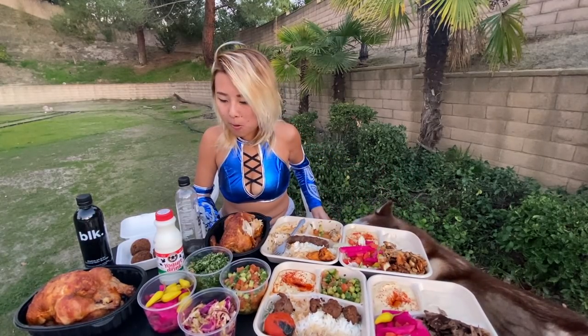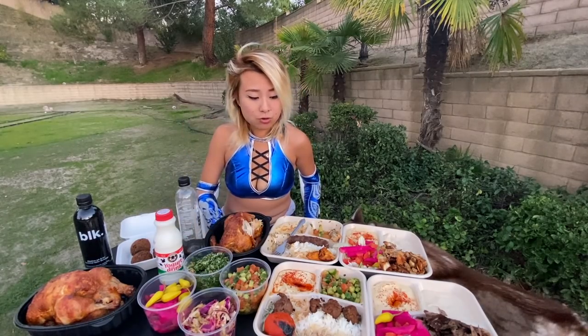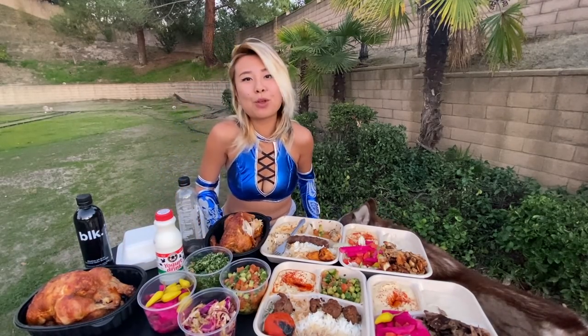Try a little bit of everything. It's all incredible. If you guys check them out, nothing more essential, but this is delicious. 10 out of 10.